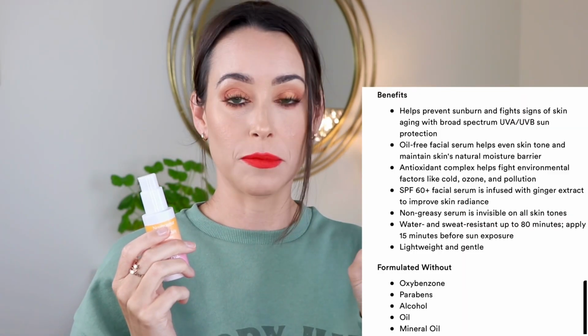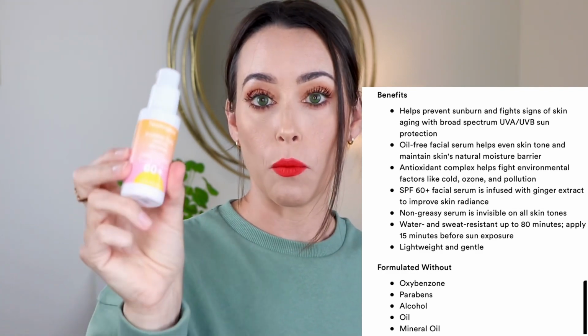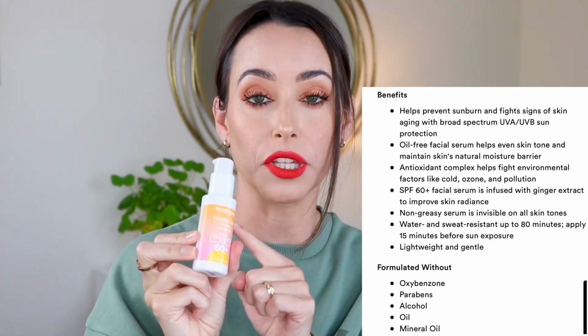So I like to put it on my neck, my chest, and the backs of my hands. I'm gonna put the claims up on the screen. And it's around $14 or $15 for a bottle of 1.7. I think it's a really good option at more of a drugstore price.